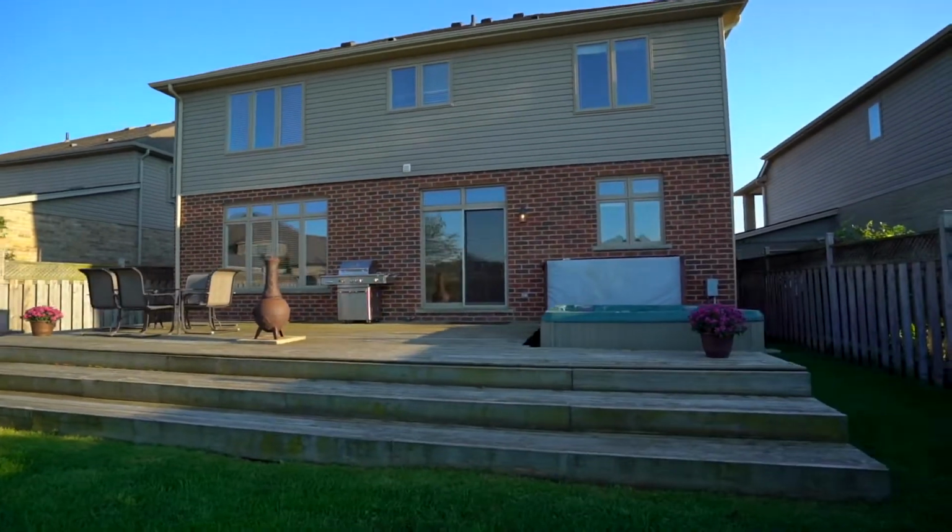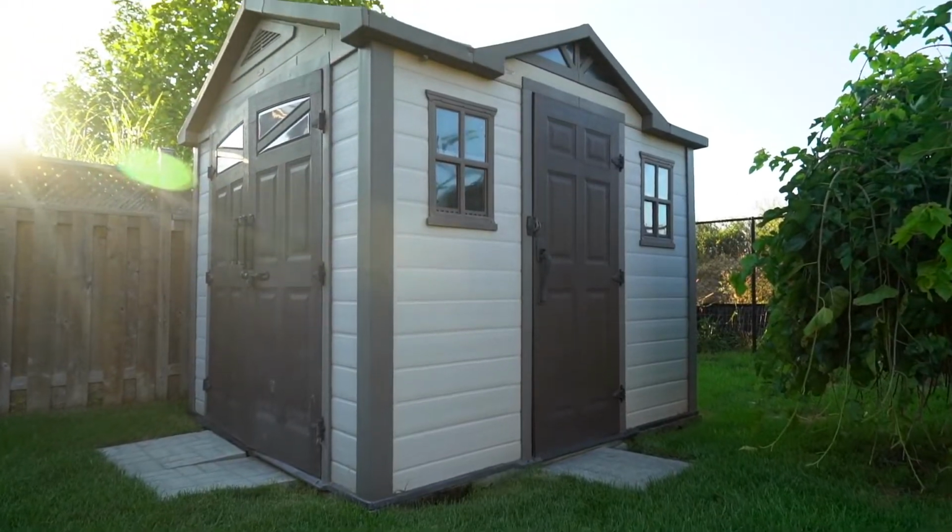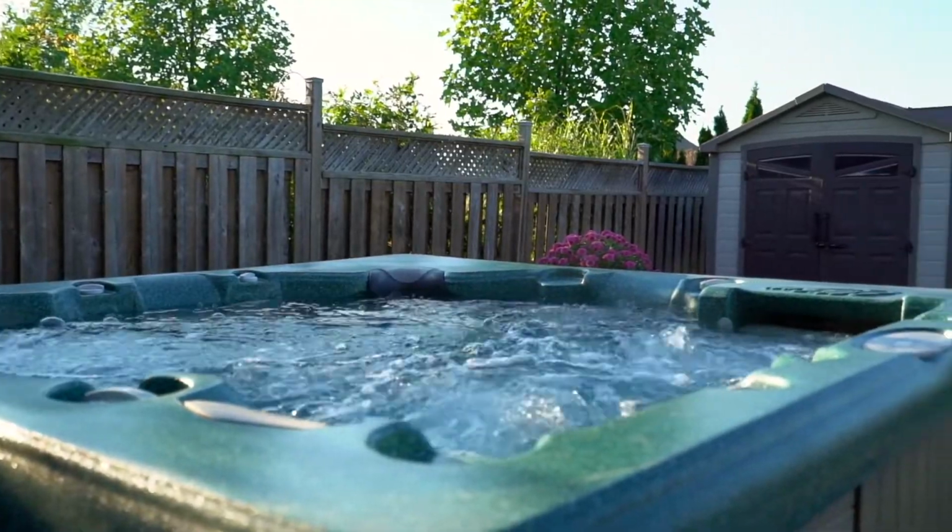Last but not least, you have this fully fenced backyard that comes with a large wood deck. There's plenty of green space, you have a storage shed, and after a hard day's work, you can kick back and relax in a six-seater hot tub.